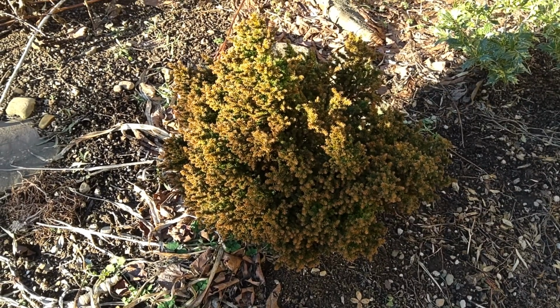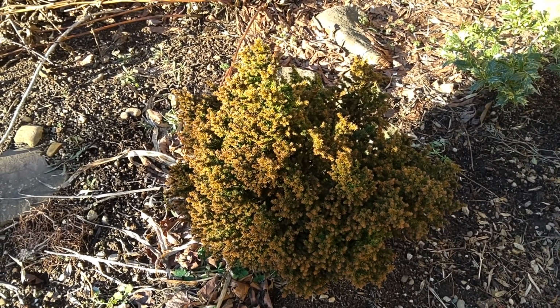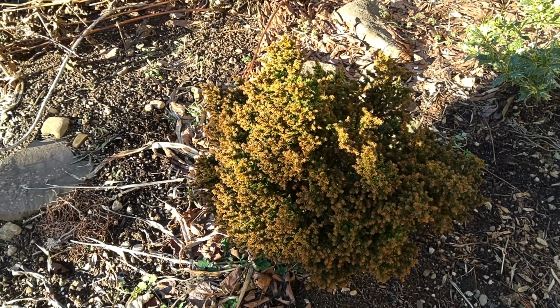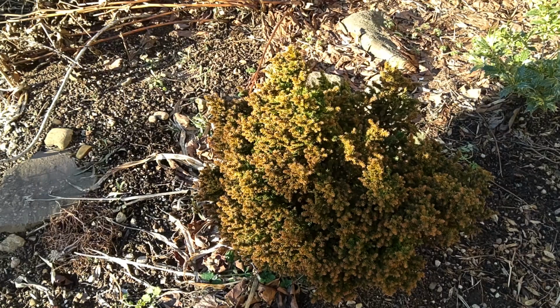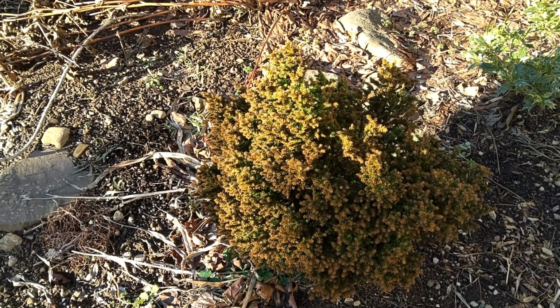Alrighty, somebody asked me how my Cryptomerias were doing, so I'll do a quick video on it. This is a dwarf. I forget the name. It starts with like Val. It almost sounds like a Russian name, but it doesn't get too tall. I think this will get like 2 feet tops.